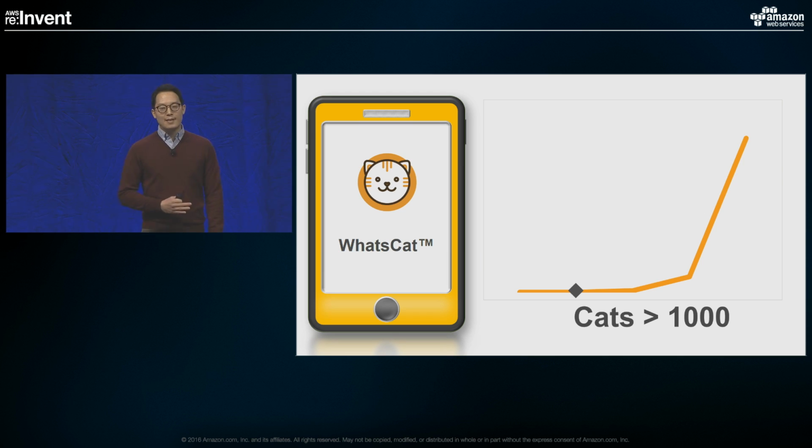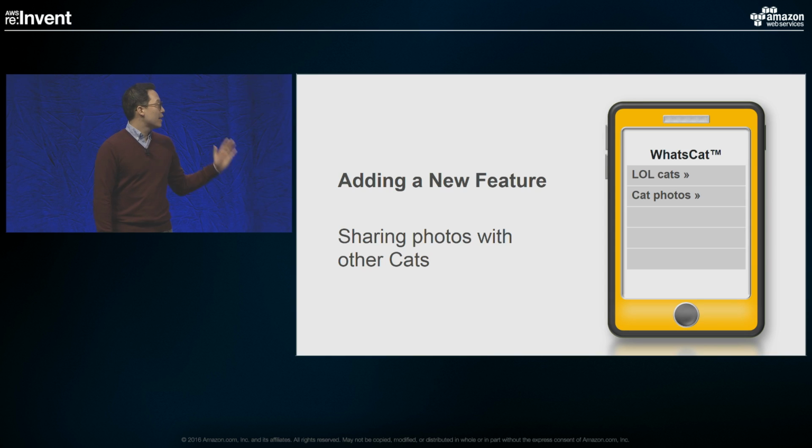Now you have over 1,000 cats using what's-cat and sharing their updates. Your minimum viable product gained traction, and you need to learn from your customers to iterate. Your customers have asked for more features. In addition to sharing their social updates, they want to share photos. So you're adding a cat photos feature to support your customer needs.